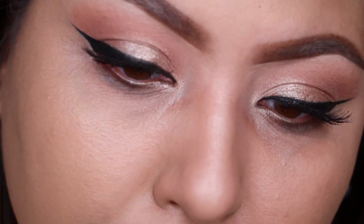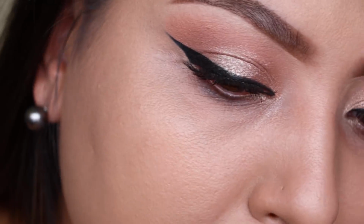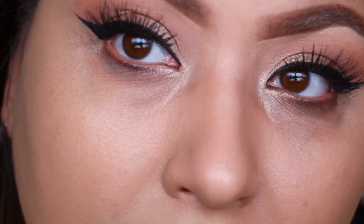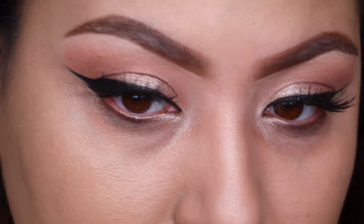And for that primer, it didn't fill in my pores that much. You can still see them. So, if you're someone where you don't really mind about this area too much, it's not bad. It did minimize my pores slightly, but not the best, I will say. But you can always just use a different primer, and I think it'll definitely work out better.